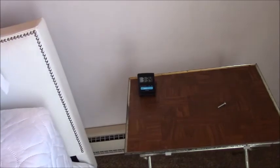My wife's exercise machine, I don't know if she's ever going to use it. We might just get rid of it. Oh, the clock is still working. Still says 3:34. I guess that's probably right.